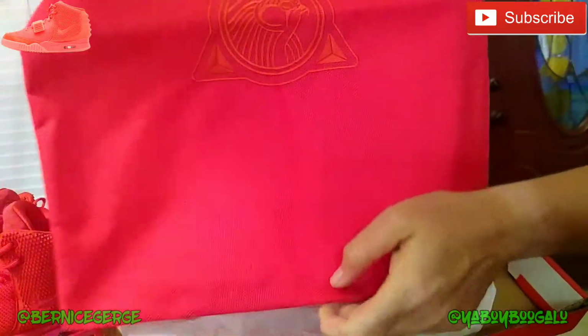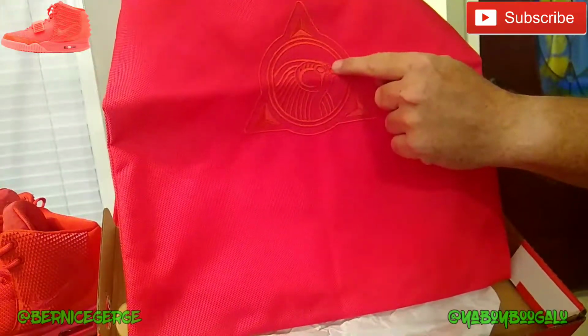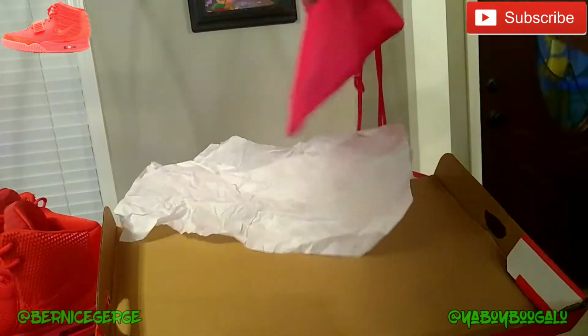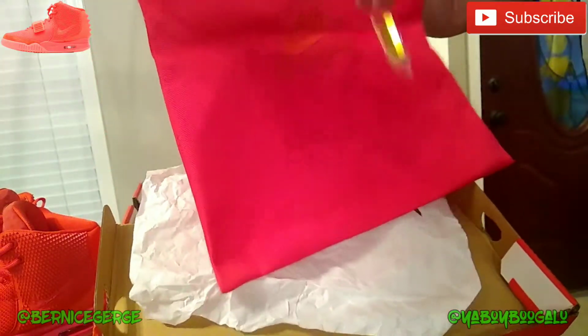Good quality bag, with the old Kanye symbol, the triangle Illuminati stuff he used to be into. And on the back it said Nike Sportswear. It did have the extra grommets on here.